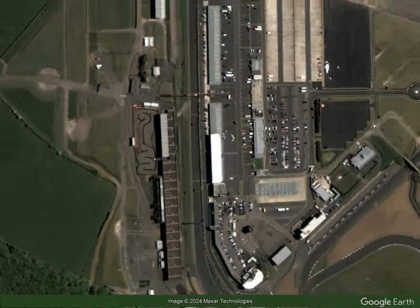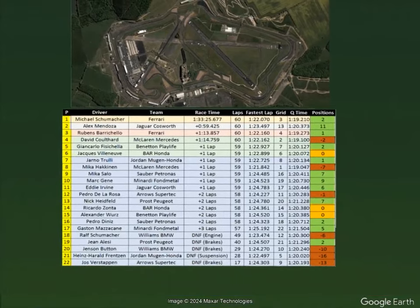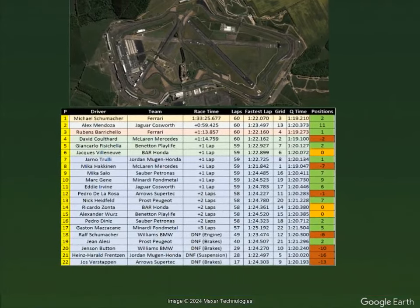An absolutely dominant drive that is worthy of being mentioned as one of his best, Michael Schumacher wins a very wet British Grand Prix a full minute ahead of the rest of the field. Alex Mendoza finishes second on a Jaguar. Thanks to the wet weather and excellent strategy, he managed to finish ahead of everyone else, be it Ferrari, McLaren, Benetton, VAR, Jordan, whatever, finish ahead of them.